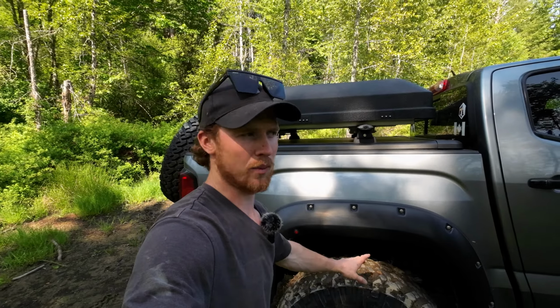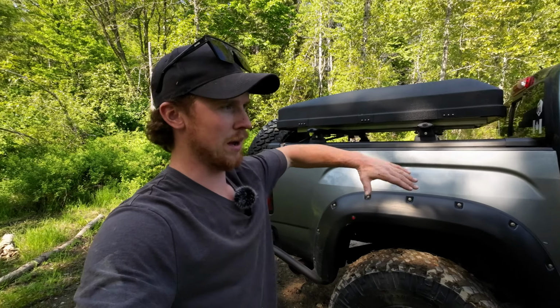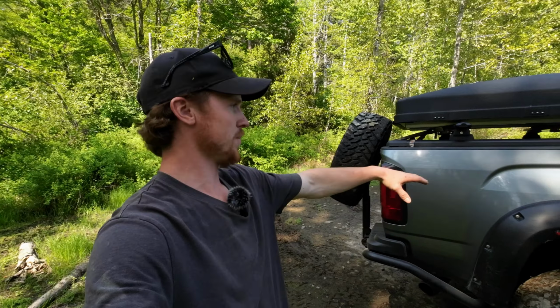Not much in the rear. I got a rear add-a-leaf. That's about it, just to kind of bring it up level. It's still a little higher in the front, especially when there's weight in the back.